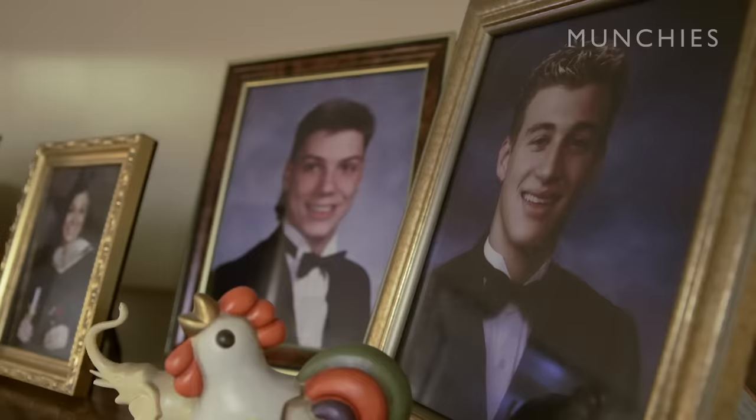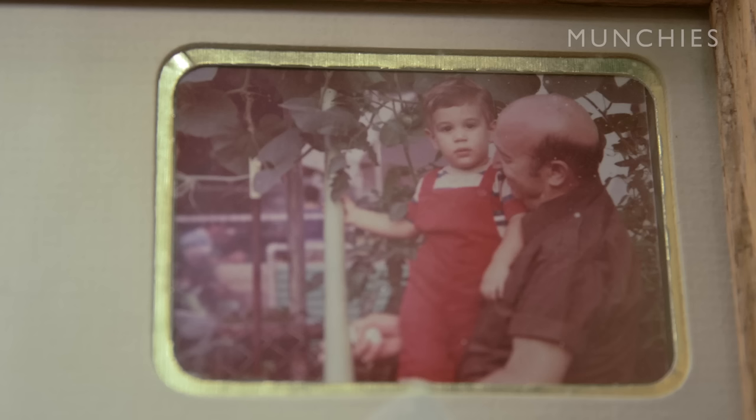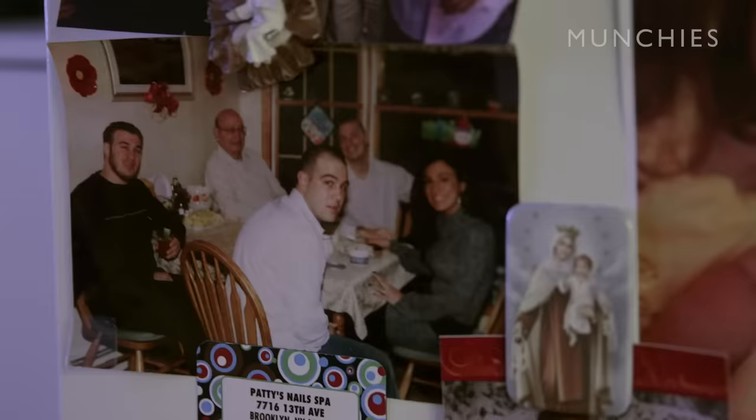There's many pictures of the family and sort of all the special occasions that we've had, so there's no shortage of photographs. It brings back a lot of memories every time I come back down here.